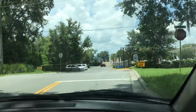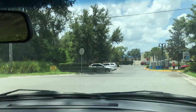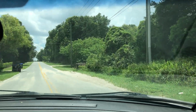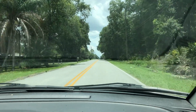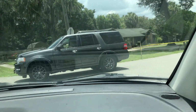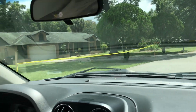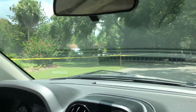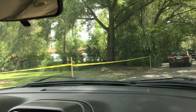Gee, I wonder which way we're going. Probably that way. Gee, I wonder which house it is. Probably that one. Oh, nope. That one. That'd be the one.